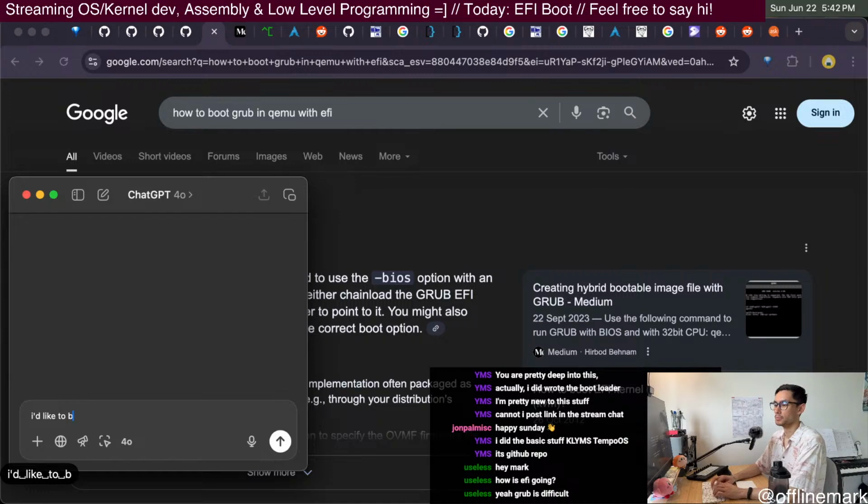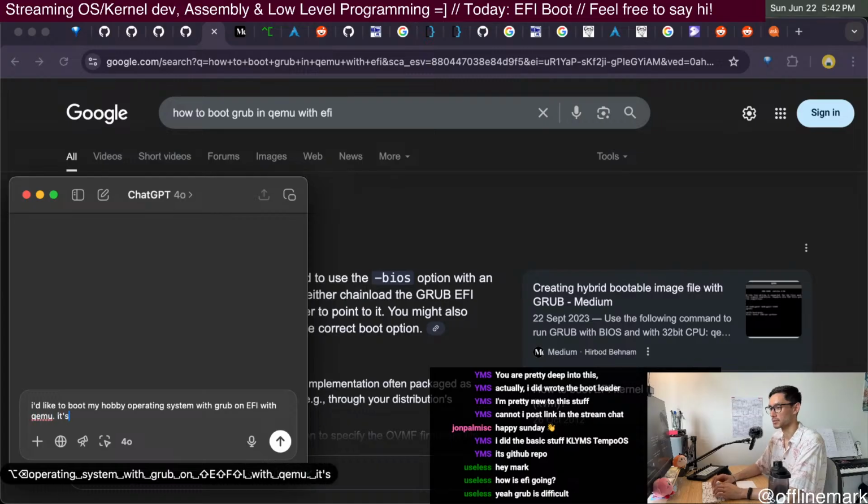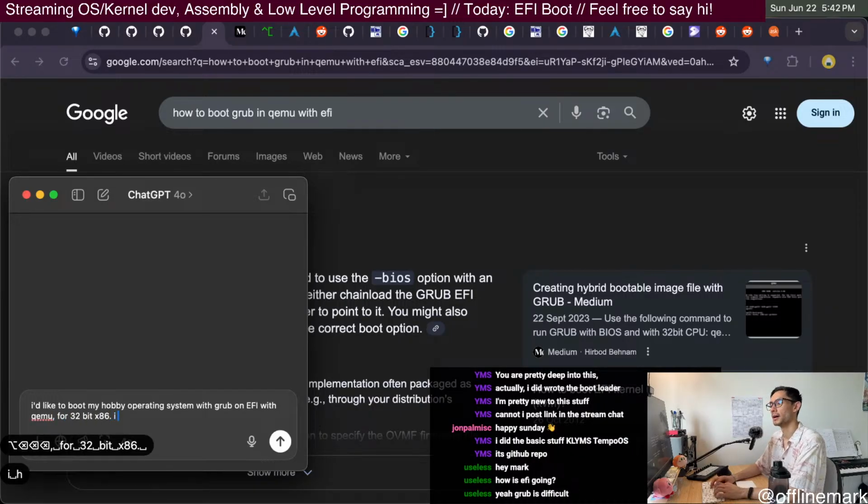I'd like to boot my hobby kernel, hobby operating system with grub on EFI with QEMU. It's using for 32-bit x86. What should I say? How might I do this?